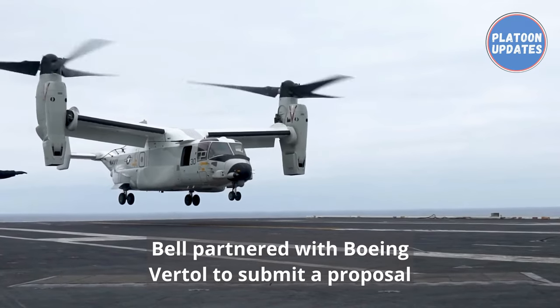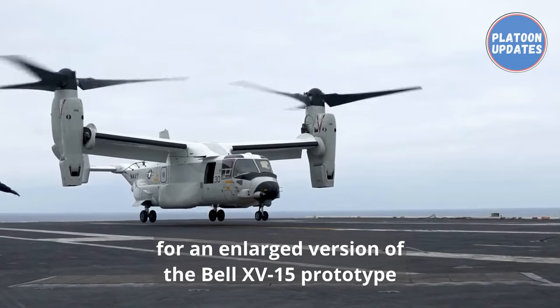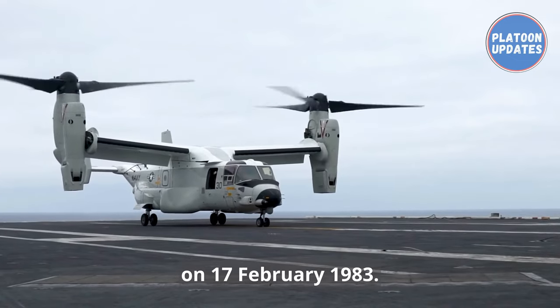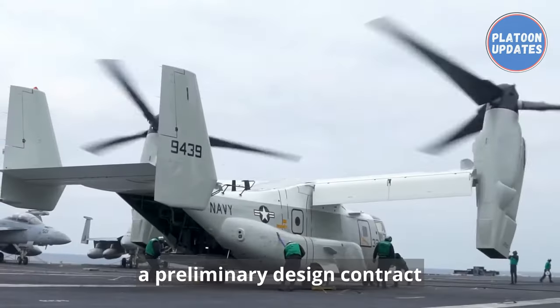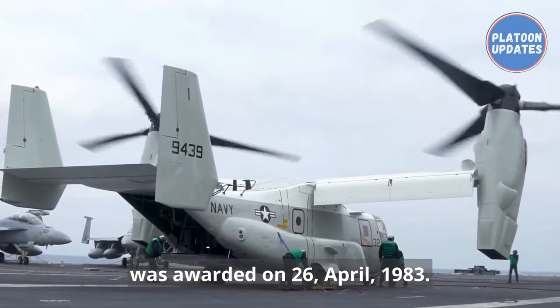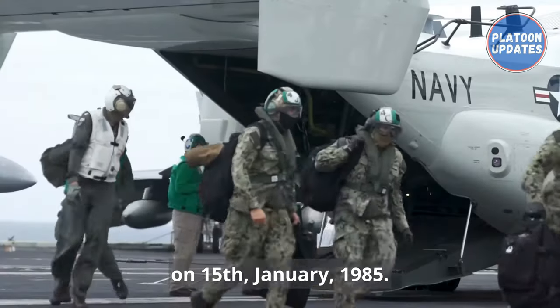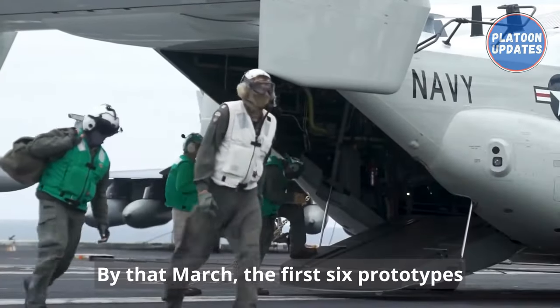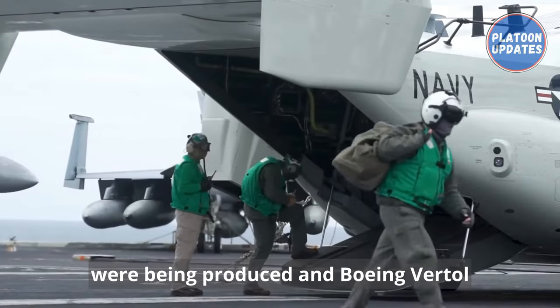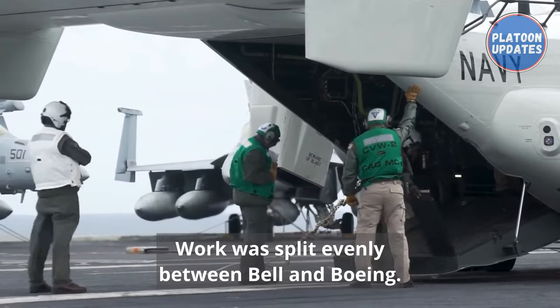Bell partnered with Boeing Vertol to submit a proposal for an enlarged version of the Bell XV-15 prototype on 17 February 1983. Being the only proposal received, a preliminary design contract was awarded on 26 April 1983. The JVX aircraft was designated V-22 Osprey on 15 January 1985. By that March, the first six prototypes were being produced, and Boeing Vertol was expanded to handle the workload. Work was split evenly between Bell and Boeing.